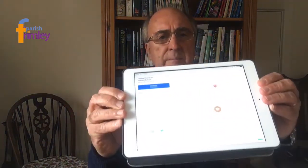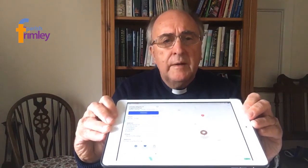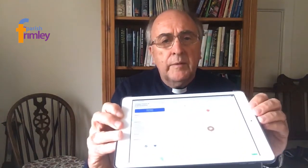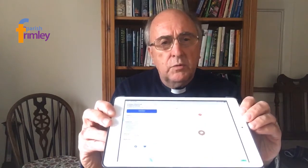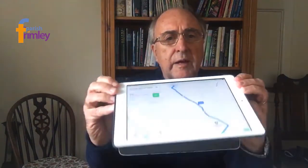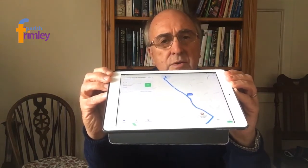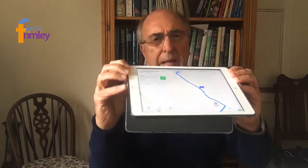I don't know if you can see, you probably can't actually, but this is a map of Frimley Church of England School. Can you see there's a little brown dot there, sort of halfway down? That's Frimley Church of England School. And the red one above it is where I live. So if I press the blue bar, as most of you will know much better than me even, it will give me instructions as to how to get there. And if you look carefully, you can see a blue line, which tells me exactly how to get from my house to your school. I think that's brilliant, really.